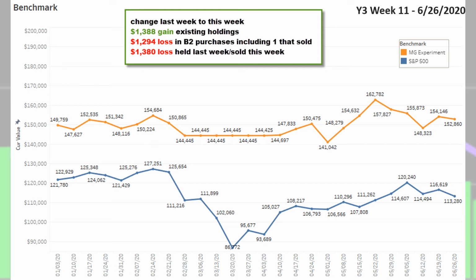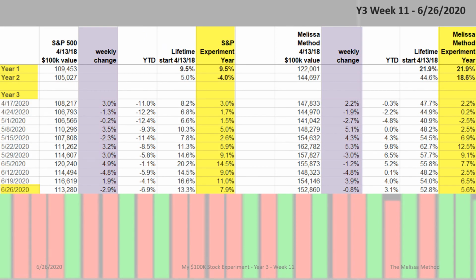In the 2 years and 11 weeks that I've been doing this experiment, my $100,000 has grown to $152,860 versus the S&P 500, which is up to $113,280. Down at the bottom in the yellow, you can see the week ending June 26, 2020. On the left-hand side in the yellow, the S&P 500 is up 7.9% for that time frame from mid-April. And then the Melissa Method experiment is up 5.6%.